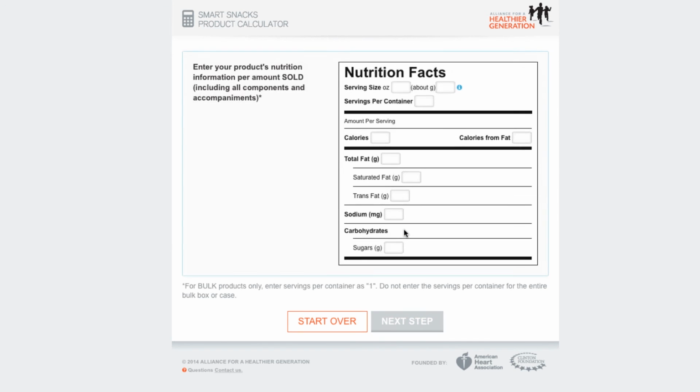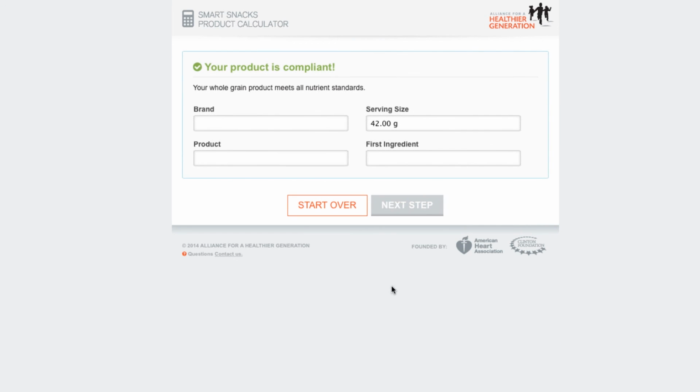Next, determine whether your product meets specific nutrient standards. To do this, enter the serving size, servings per container, calories, calories from fat, total fat, saturated fat, trans fat, sodium, and sugars as listed on the product's nutrition facts label. The calculator will then indicate whether the product is compliant or not.